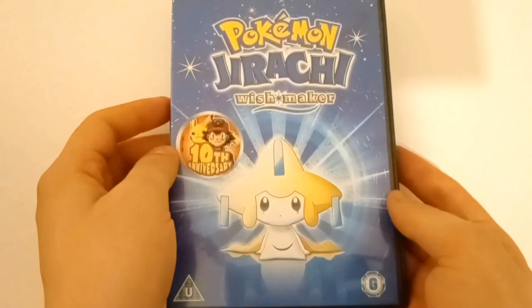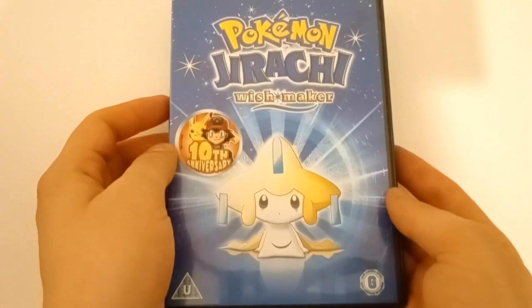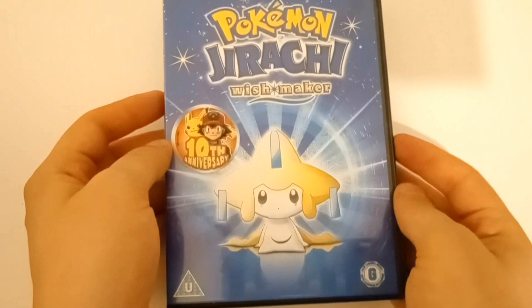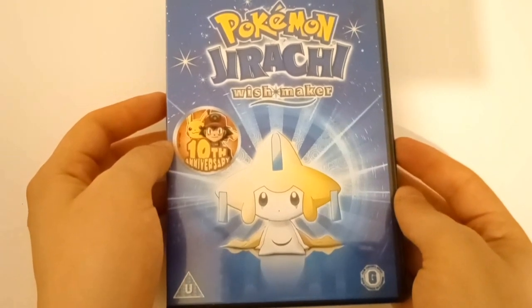We got Pokemon, Jirachi Wishmaker. I was still into Pokemon at this point. Hoenn is still the most nostalgic for me. But yeah, Pokemon sucks. The movie was all right.